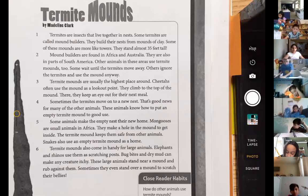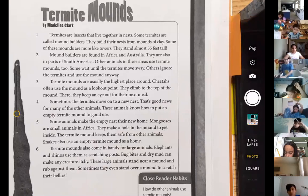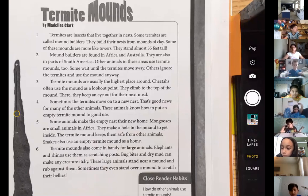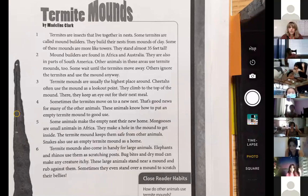Paragraph 5. The termite mound. Somebody talking to Bentley. Question, Bentley, or do you want to read? Oh, are you good? Okay. Someone who wants to read paragraph 5. Hannah. Yeah, there you go, nice and close. I can make it a little bigger.